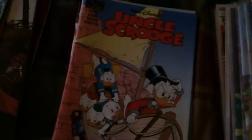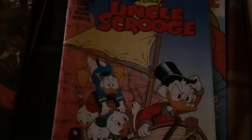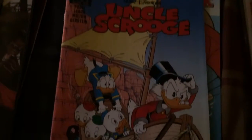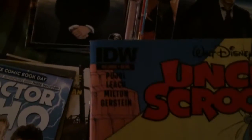Let's see. Oh, let's do this one. This is Uncle Scrooge, a Disney Uncle Scrooge one. I'm kind of starting to find some Disney stuff because why not? The inner child in me, or the inner Disney fan in me, kind of likes this, especially DuckTales or Uncle Scrooge. This is a pretty cool one. This is issue 5 of a small series by IDW, so pretty cool. Also in our Disney one, this is Donald Duck. Pretty cool one. Also from IDW, this is issue 3. Pretty cool.